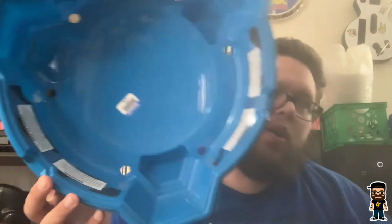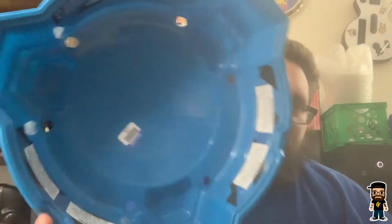After I, of course, set it up and make sure it's all there and play with it a little bit, I guess. All right, and then the last thing is this. Paid $1 for this, and it is a Beyblade arena, which is pretty cool, right? You guys remember Beyblades? I do. Pretty cool.